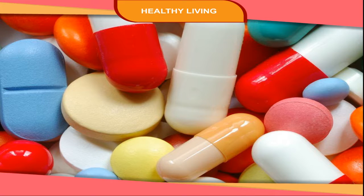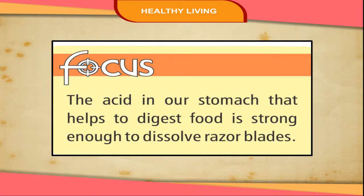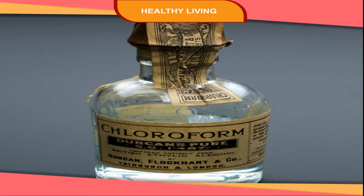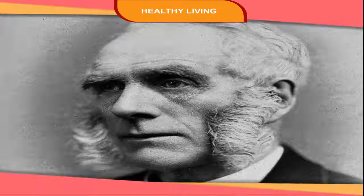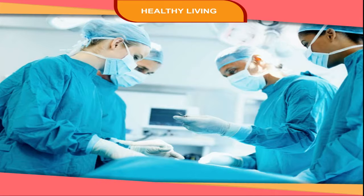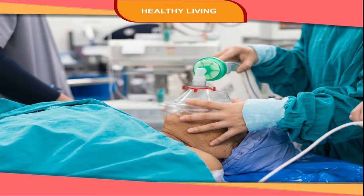Medicine. To cure diseases, many effective medicines were prepared. These are as given here. Focus. The acid in our stomach that helps to digest food is strong enough to dissolve razor blades. Chloroform. Chloroform was first prepared by the Scottish physician James Simpson in 1831. He used it as an anesthesia in surgery, and it was accepted by 1853. An anesthesia is given to someone before a medical operation to reduce the feeling of pain or to cause unconsciousness.